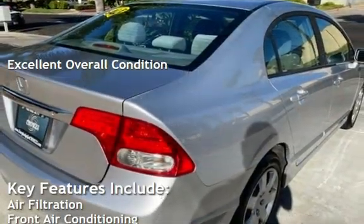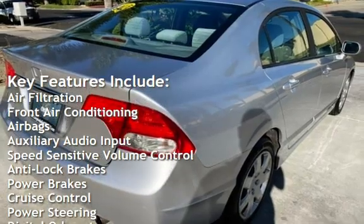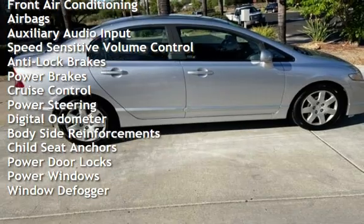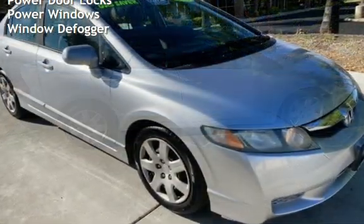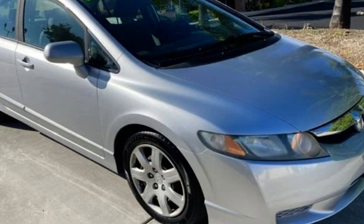Key features include air filtration, front air conditioning, airbags, auxiliary audio input, speed sensitive volume control, anti-lock brakes, power brakes, cruise control, power steering, digital odometer, body side reinforcements, child seat anchors, power door locks, power windows, and window defogger.